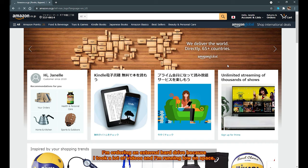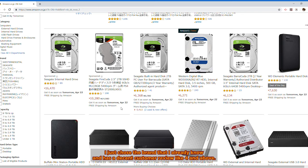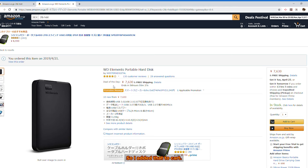I'm ordering an external hard drive because I took a lot of videos and I'm running low on space. So I typed 2TB HDD and got a few hits. I just chose the brand that I already know and has a decent customer review like 4 and above. I'm picking up this one right here. So I added that to cart.